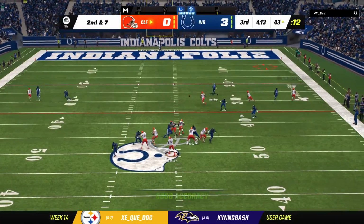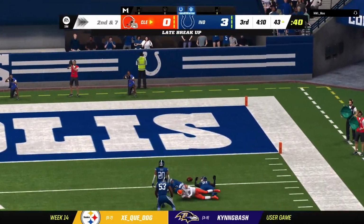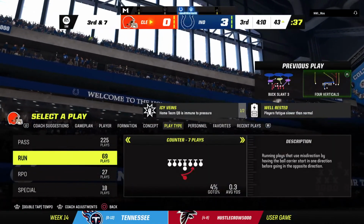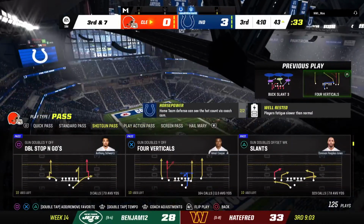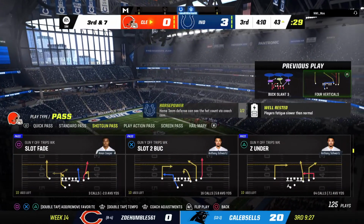Again, it's Watson. And that will be incomplete. Trying to dial up the long one way out there, but it'll be 3rd down. He's had trouble finding open receivers all game, CD, and that's because really there hasn't been many. This defense has been all over him.